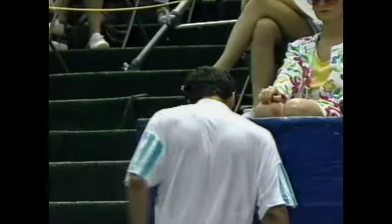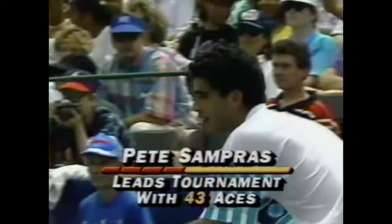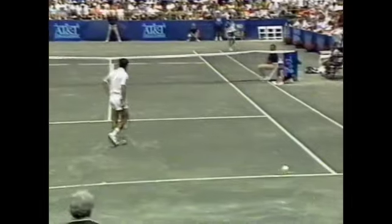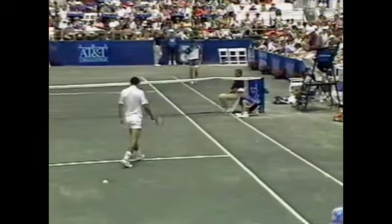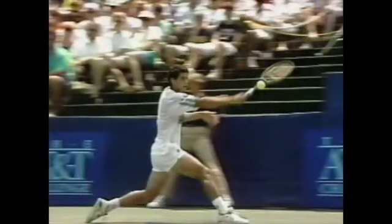Two service breaks, both by Agassi. One to win the first set, one in this set, and that's the difference in the score so far. There's the big serve, winning a love game, and it's now Sampras trailing 3-4.